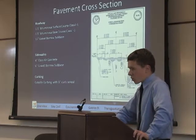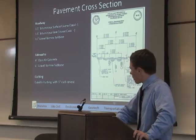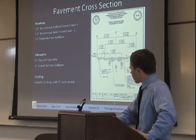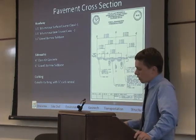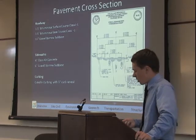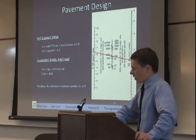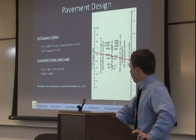Precast concrete has a shorter service life than granite curbing, and as a result, is more expensive over a longer life cycle. And so we selected granite curbing on the analysis that showed that granite curbing is actually a cheaper alternative and more desirable aesthetically. The pavement that was specified by East Providence was tested.